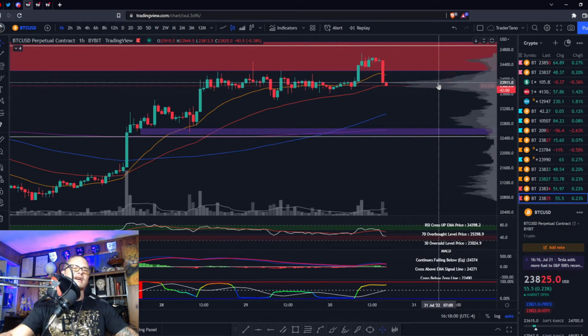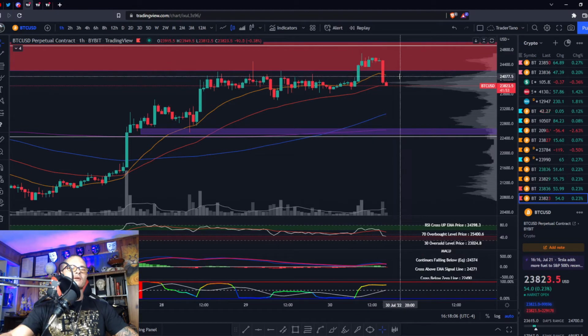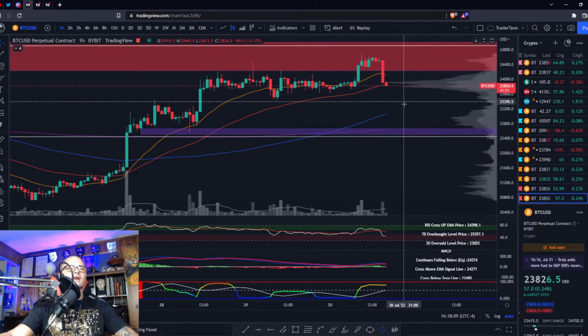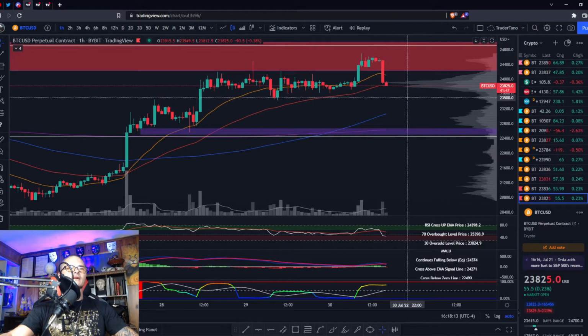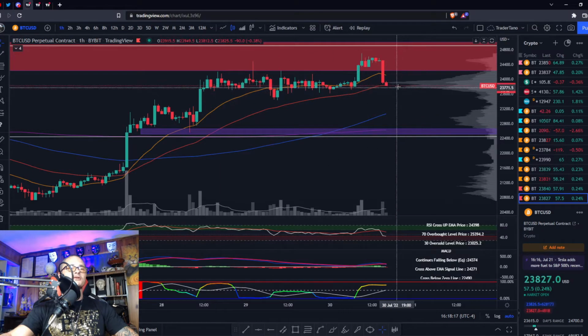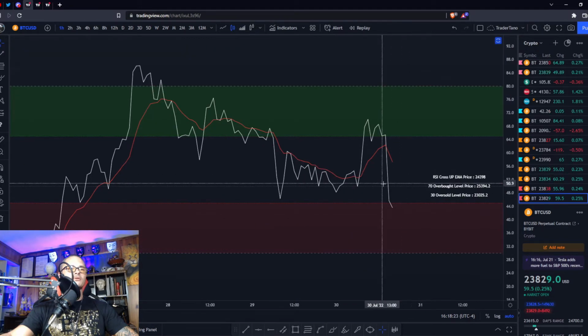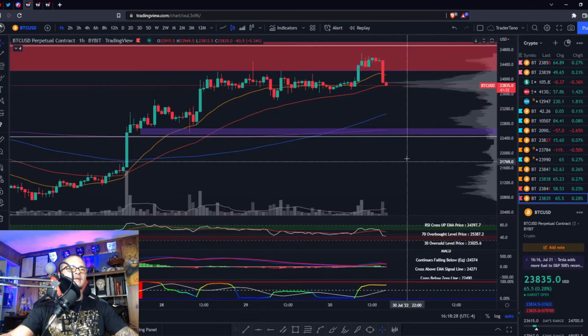which measures horizontal volume. So it measures the volume at a current price level. So if we break this 50, we got the 23,500 level right down here, basically this last low. I do think we'd have major support there and possibly a reversal. Right now on the RSI on the 1 hour, we are entering the bearish control zone. I would expect some sort of bounce here, probably come back up to the neutral median line.